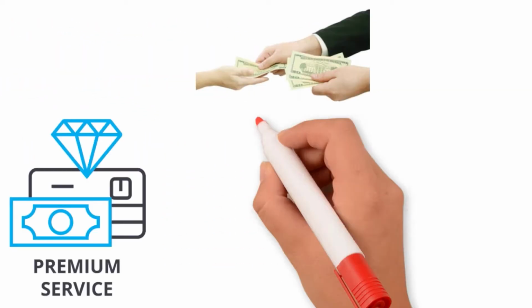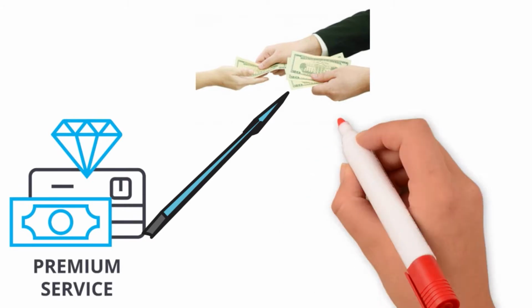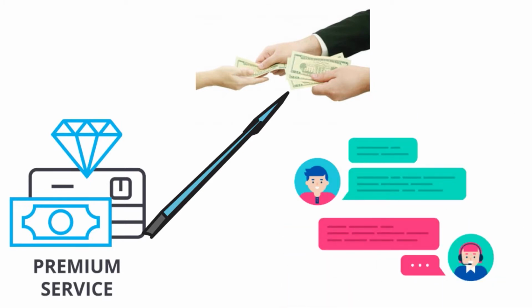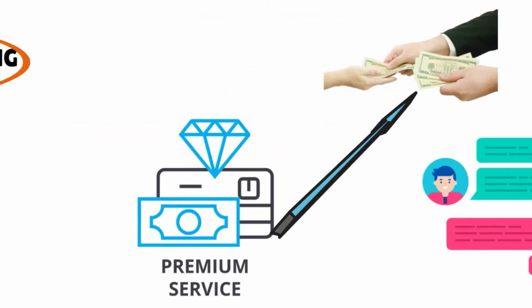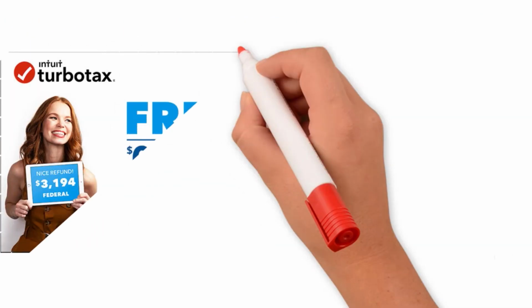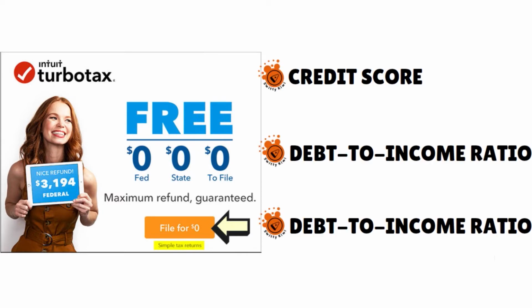And this is obviously a premium service that you'll have to pay extra for. But the great thing here, folks, is if you pay for it, you can live chat with a CPA or EA enrolled agent who can then check your taxes and answer your questions before you file. And they also have a new feature called 3 financial numbers. After you file your taxes, TurboTax gives you access to 3 key financial numbers: your credit score, your debt to income ratio, and overall income for the tax year. You can get this elsewhere, but it's pretty helpful to have them all in one place.